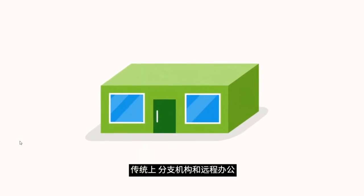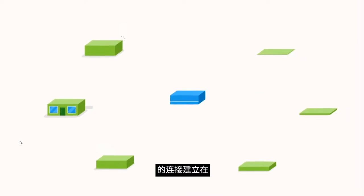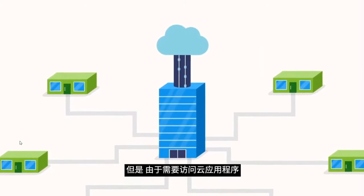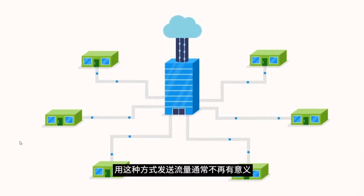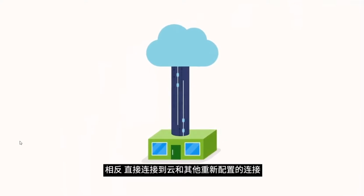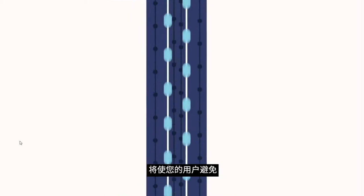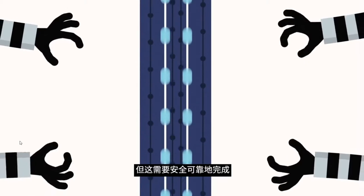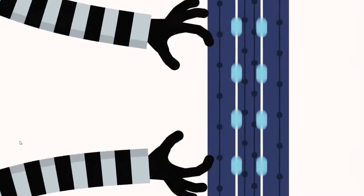Additionally, branch and remote office connectivity was built around connections to your internal data centers. With the need to access cloud applications, however, it often no longer makes sense to route traffic this way. Instead, direct to cloud and other reconfigured connections will allow your users to avoid internal bottlenecking. But this needs to be done securely and reliably.